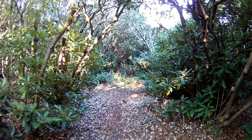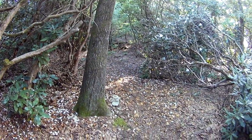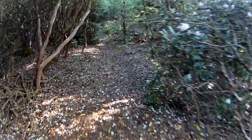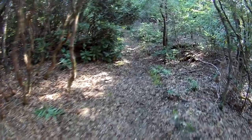So coming up this way, this is what it looks like. Right there, you see the rocks down there. Trail goes off to the right, back in there. But anyway, that's interesting. Probably about a quarter of a mile down from Rabun Bald. It's downhill all the way.